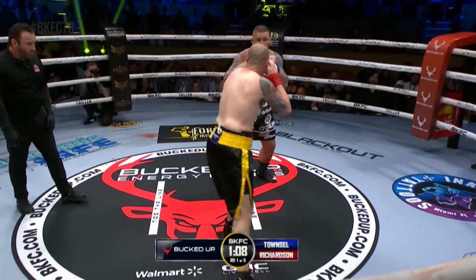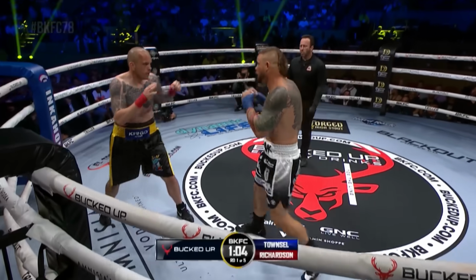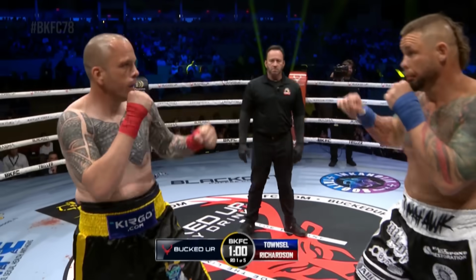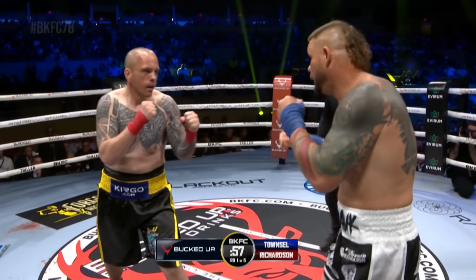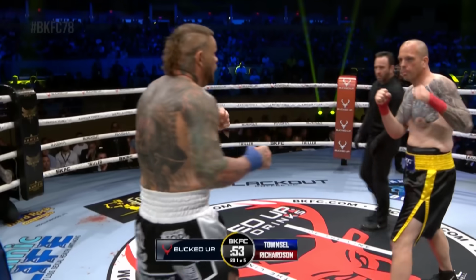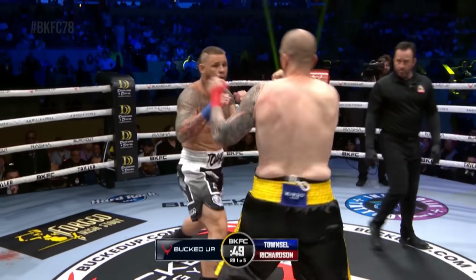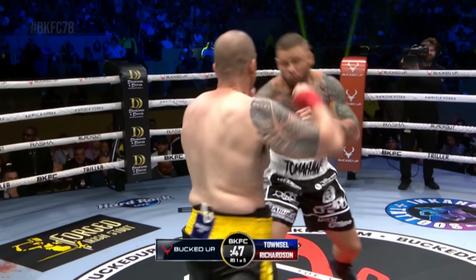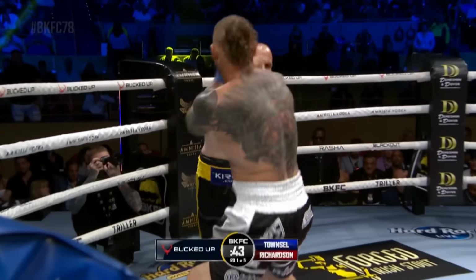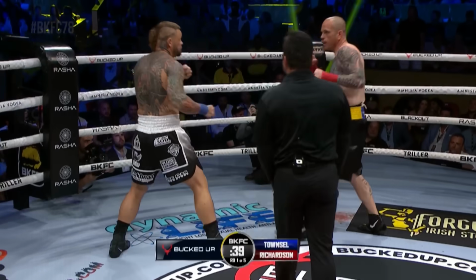Short jab getting through from Richardson. Just saw the diversionary right hand of Townsel. There's the respect. There's the intelligence for both fighters. 55 seconds remaining, round number 1. Double jab from Townsel. Not getting through from Richardson. Right not getting through. There's a 1-2, then the left hand from Steve Townsel. Naked right back on the pole too from Keith Richardson. Jab from Richardson.